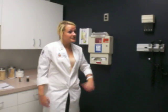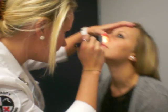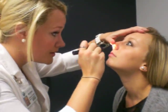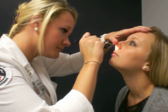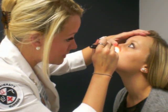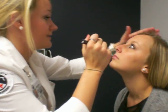Alright, next we're going to move on to your nose. So basically I'm just going to look at the outside of your nose right now. You have great symmetry. I don't see any discoloration or lesions. Let me see here. Yep, everything looks good. Alright, now I'm going to look inside your nose. Here we go. Alright, ready? Okay. Alright, I do not see a deviated septum, which is really, really good. The coloration of your nose is good. It's like a light pink color, which is normal. I don't see any foreign bodies or bleeding. No edema and no lesions on the inside of your nose, which is great.